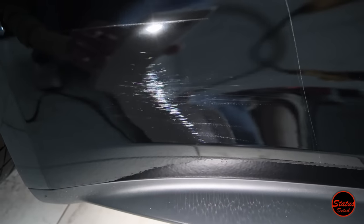Now, what's interesting about this is even when I'm not using the spotlight to show you this, I can see this in the shop just under normal shop lights, which means whoever caused this damage would have obviously known they did this, and they clearly did not try to fix them.